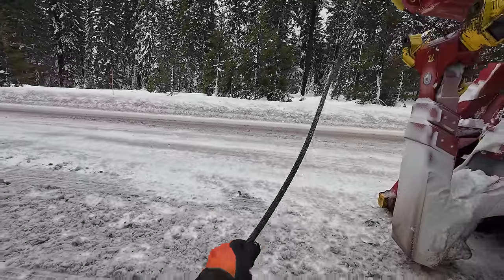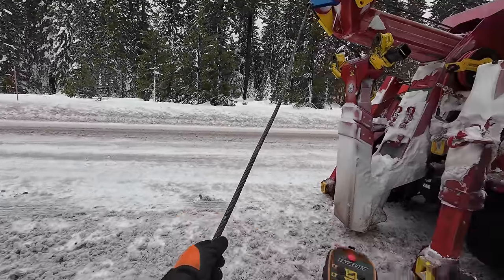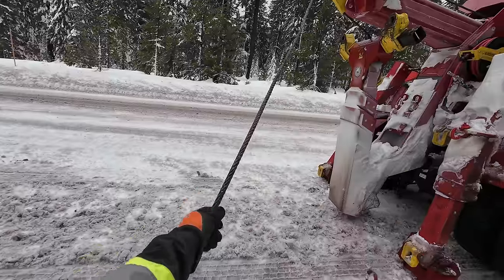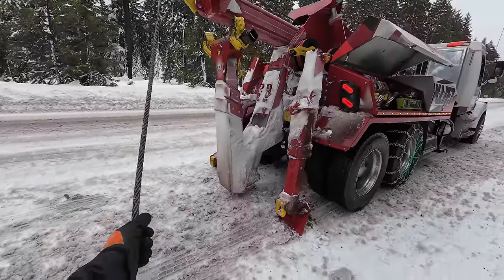I'm gonna wind this in. I gotta get the truck number and license plate, and then I'll just pull straight ahead so that you can get a run straight before you have to turn and go around me. Yeah, okay.